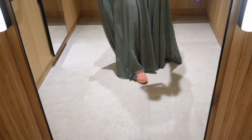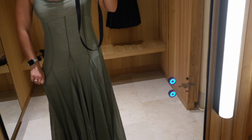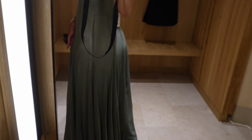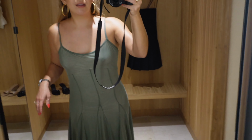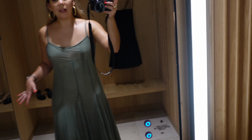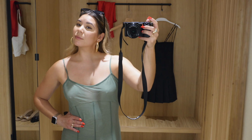That's so fun. I love the length. But it's super sheer, even the slip underneath. So like you can definitely see my underwear. Super pretty, but it's not the most flattering, I don't think. And that's not my favorite. What do you think?